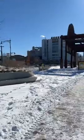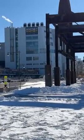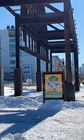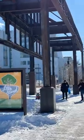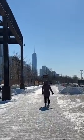Yep, and there's the Whitney Museum. The Highline ends at the Whitney Museum down there at 12th Street, but you want to actually walk at 14th Street. It's kind of hard to get across the West Side Highway right here. It's really hard to get across, so you have to only do it really at 14th Street and other places. But you can see the World Trade Center way down there.